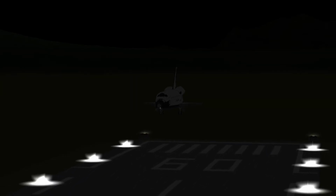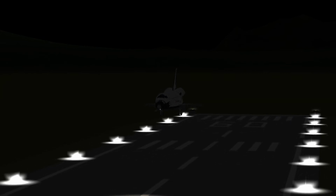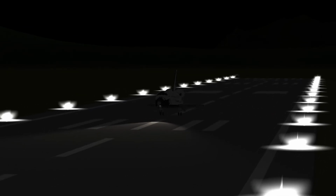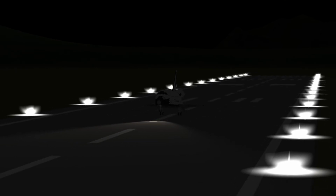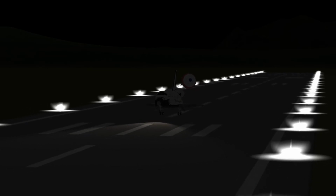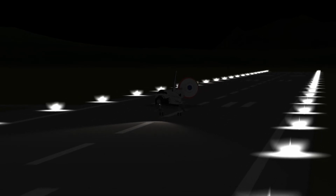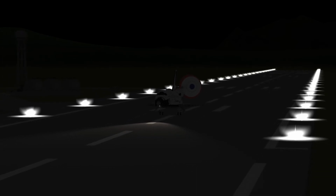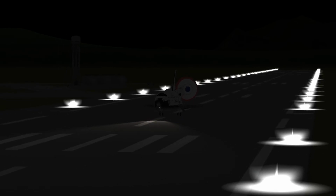The pre-flare maneuver executed. Landing gear down and locked. Main gear touchdown. Hurley now deploying the drag chute. Ferguson rotating the nose gear down to the deck. Nose gear touchdown.